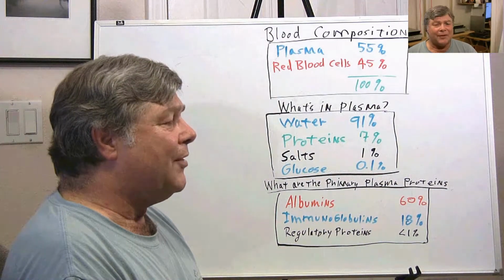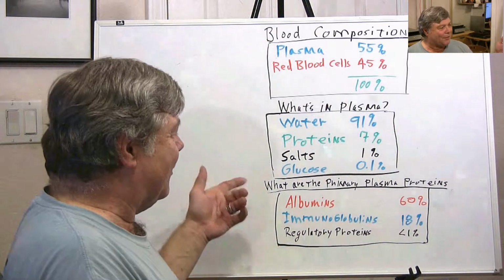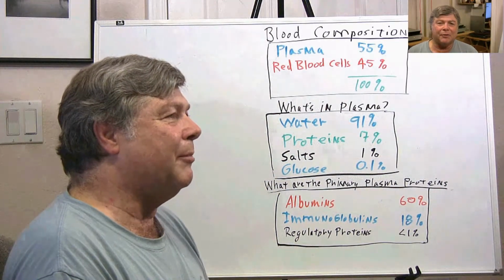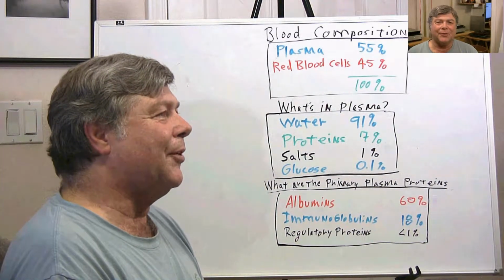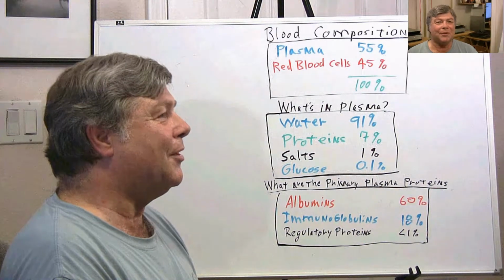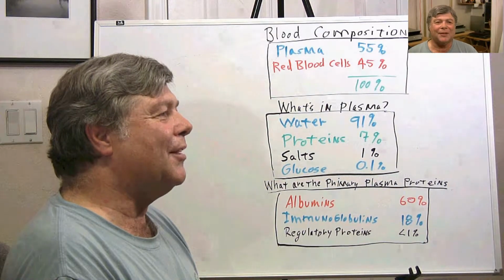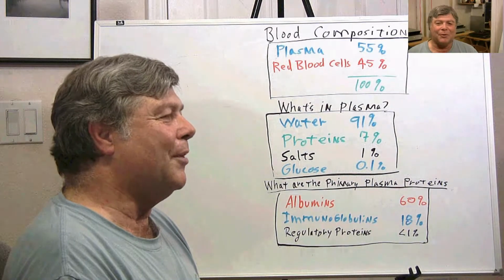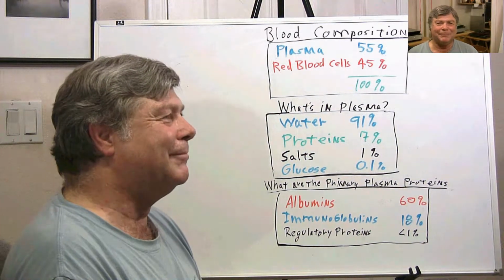So in general, that's kind of what's in the blood, and we're going to talk a lot about albumins and water, because that's what goes on when you're managing fluid balance in the tissues and in the bloodstream. So next, I'm going to talk a little bit about the tissue and blood, and then we'll go on to talk about osmosis specifically, and then finally I'll show you that video that I made, the time lapse. Thank you for your time.